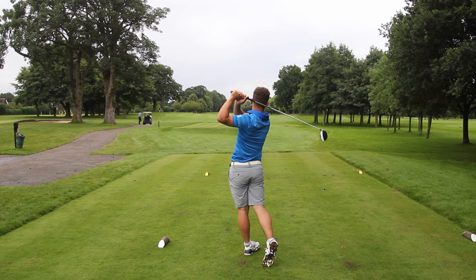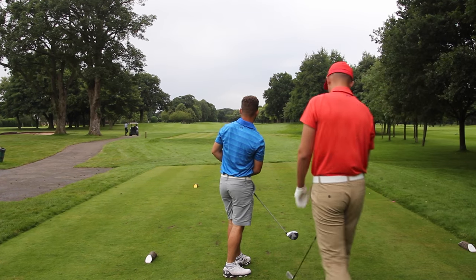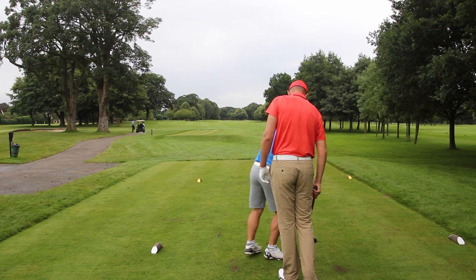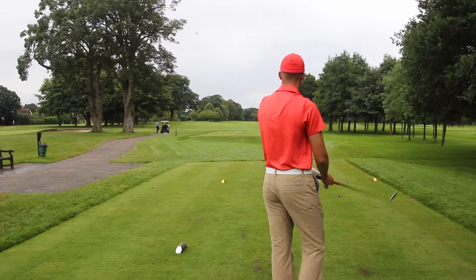No, it's not just me. Trees. It's definitely a driver, isn't it? I've been thinking that. So it's up the right-hand side. It will be near the 6th green, that.